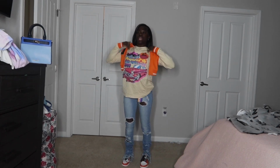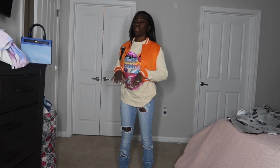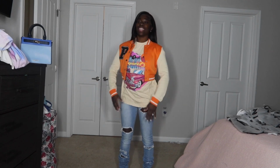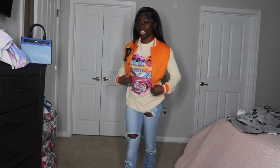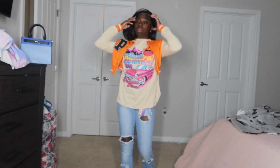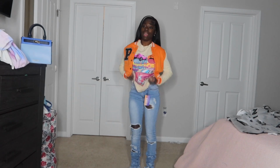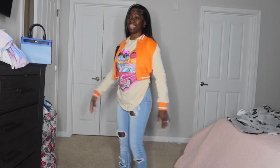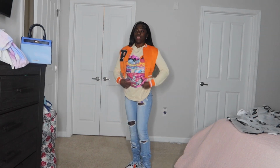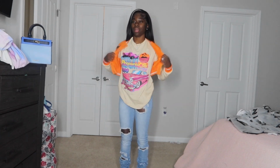Y'all, not gonna lie, I hate that the jacket is really, really short, but the jacket and the shirt is like perfect, and it really looks like this shirt belongs to the jacket. I don't like that, but I like the shirt. Not gonna lie, I'm messing with the shirt heavy. The shirt is doing what it's supposed to do. But the jacket's kind of clashing with the shirt, so it's making it look like the jacket is part of the shirt. Y'all know what I'm talking about?